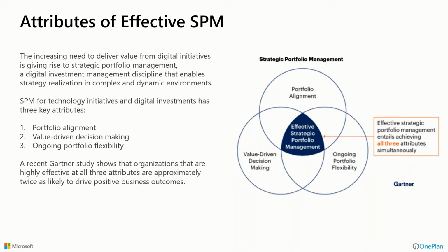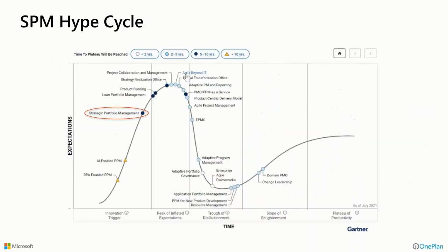And then we have to have ongoing portfolio flexibility, and we'll talk about that in this digital age. Things are moving too quickly to have too static a type of annual plan, for example, and not waver from that without a lot of gyrations. And the recent Gartner study that cites this shows that organizations that are highly effective at all three attributes are approximately twice as likely to drive positive business outcomes. So there are tangible business benefits to the outcomes.